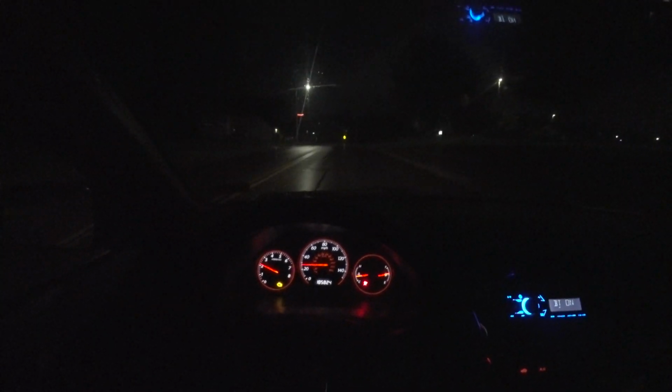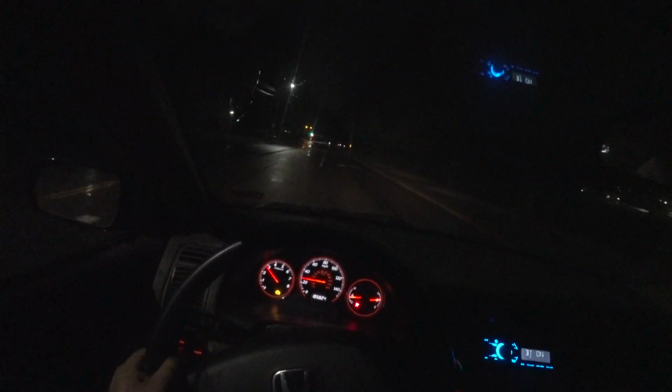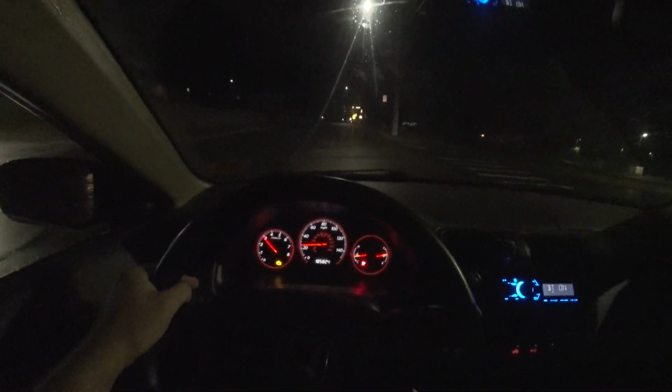Whoa. Heel toe rev match. Here we go. Did you actually? I tried already. Ooh, I gotta work on that, Jake. I hope I can get this thing inspected. Not with this exhaust. Oh no, I know that. Tomorrow we're going to the junkyard to see if we can find a stock exhaust we can put on it. Ready for this?